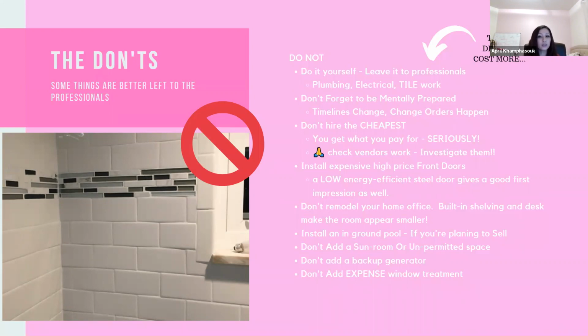And there's a couple other things that you don't want to do if you're buying or selling or flipping: you don't want to add a sunroom or anything unpermitted. So those are some tips. And then any backup generators, and any expensive window treatment. I would say any type of window treatment. Most of the houses that we sell, or a lot of the homes that are remodeled, don't actually have any window treatment. They like to have no blinds, nothing. It just looks very bright in the room. That's the reason why most of the time I don't recommend any type of window treatment.